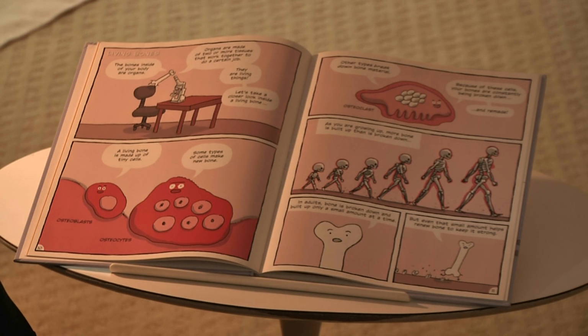A living bone is made up of tiny cells. Some types of cells make new bone. Other types break down the bone material. Because of these cells, your bones are constantly being broken down and remade. As you are growing up, more bone is built up than is broken down.